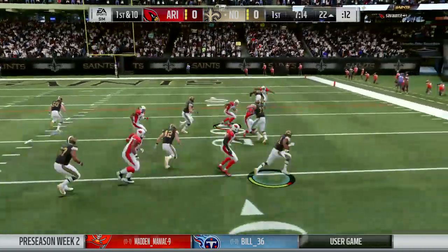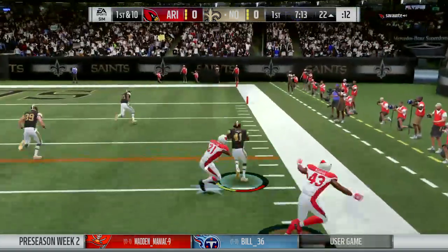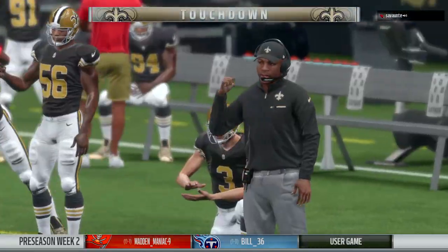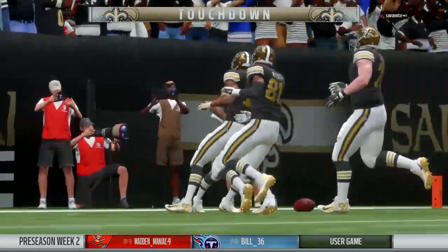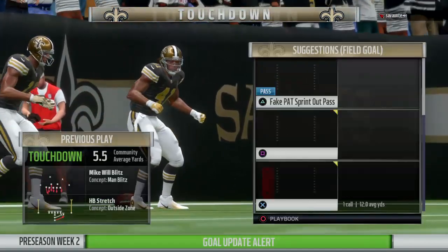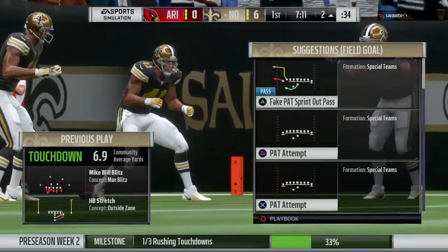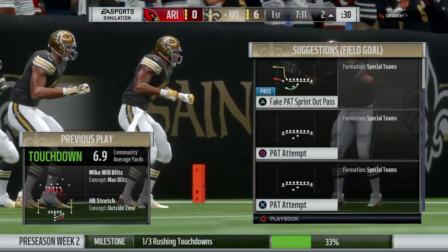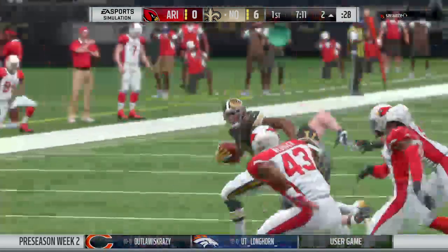Now a first down carry. It's Kamara. Oh, he's got a little daylight. He's to the 10. And he'll take it into the end zone for the Saints touchdown. A great play there, 22 yards. And the Saints take it right down the field and score on the opening drive.